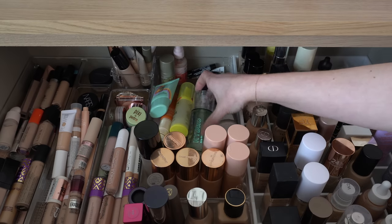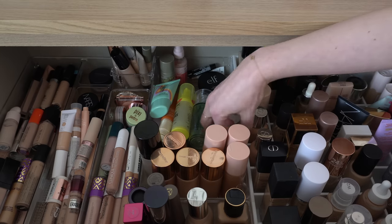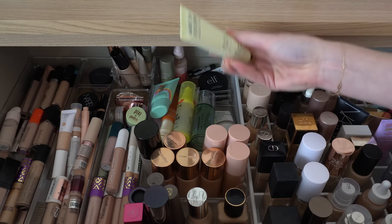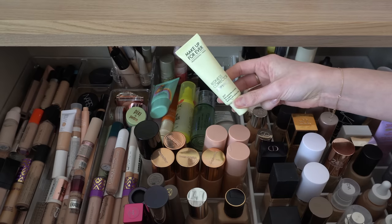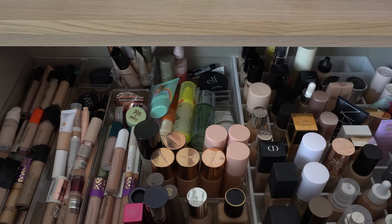Honestly, might put my Hydra Grip, or no. Maybe I'll put in this time. I haven't used my Makeup Forever Redness Corrector Primer in a while. So yeah, we'll do that. So that should be good for a primer.